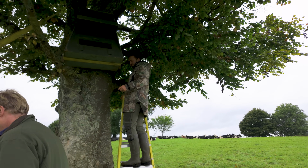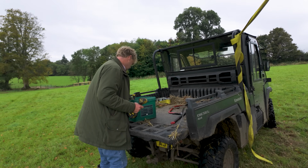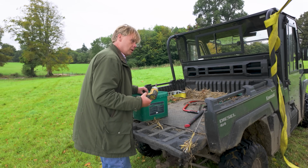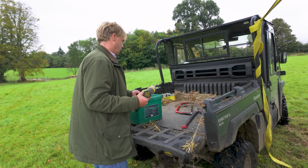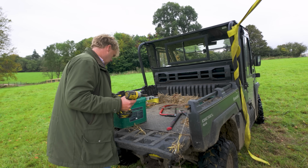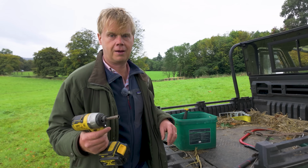Screwing. What do you need? Just the drill. I've already got a bolt in there at the start, because sometimes they're a bit difficult. Am I giving it a go? You can give it a go. Do I need a screw? No, there's already one up there.